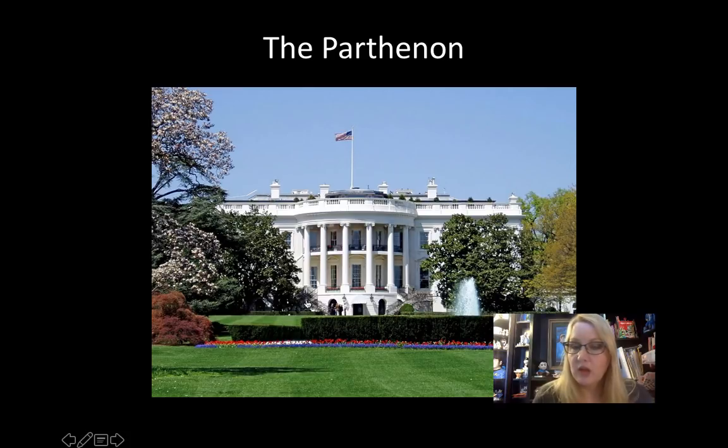Is this the Parthenon? No. Why do American federal buildings look Greco-Roman? Because for a relatively new country, being founded way late in the game, it gave America a sense of stability and an illusion of history and the impression of democracy and permanence and weightiness. And so that's why most federal buildings look Greco-Roman.